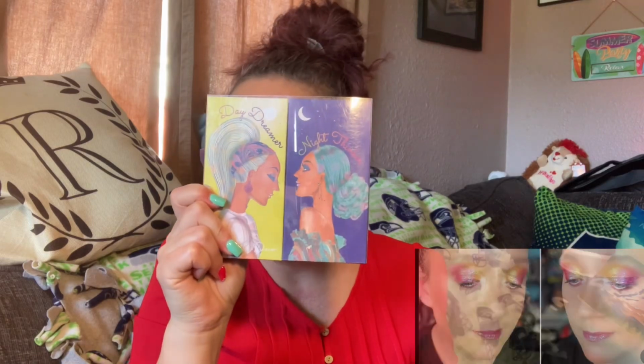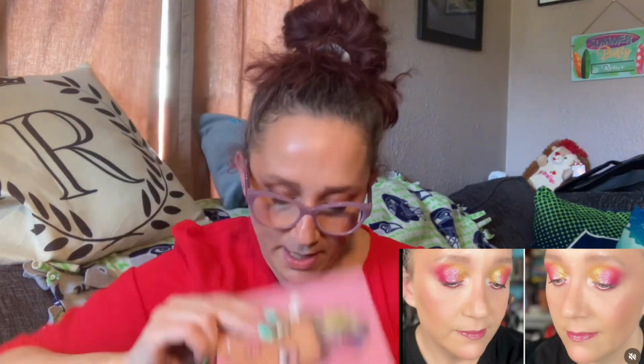All right, the next, I used 3 palettes for a Shady Friday look. I used the Daydreamer Night Thinker palette from GRWM Beauty. I used the Let There Be Magic GRWM Beauty palette. I got both of these from Flawed and Fabulous, my bestie. And I also mixed the Spooked in with it.